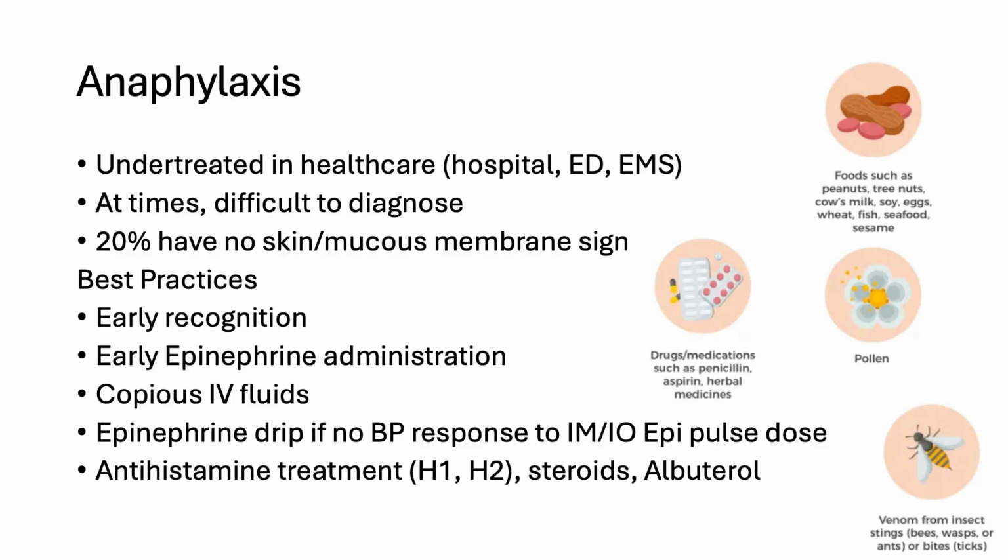Given that, there are some other things that are important as well, and I want to let you know that anaphylaxis is undertreated and under-recognized throughout the healthcare spectrum, in the hospital, in the ED, also in EMS. At times it can be very difficult to diagnose. In fact, 20% of cases of anaphylaxis have no skin or mucous membrane signs, and that makes it more difficult.